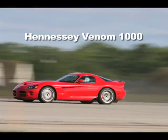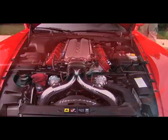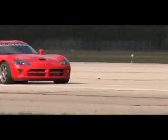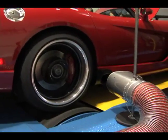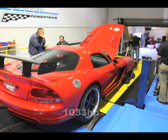2006 Hennessy Venom 1000 Twin Turbo. Looks can be deceiving, and this Venom is no ordinary Viper, as if the Viper is ordinary in the first place. Now, it's a bit louder than your stock Viper, with a bored and stroked 513 cubic inch twin turbo Mopar monster under the hood that generates 1,033 horsepower.